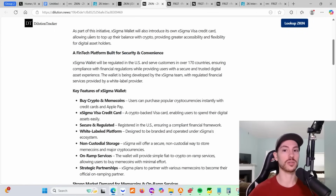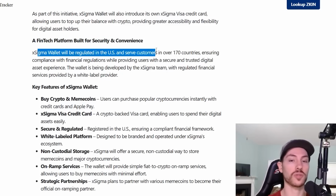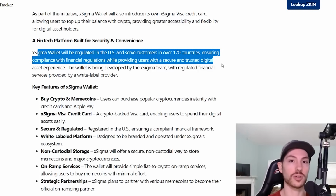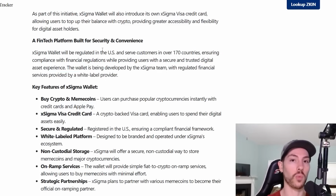And as part of this initiative, X Sigma Wallet will also introduce their own X Sigma Visa credit card, allowing users to top up their balance with crypto, providing greater accessibility and flexibility for digital asset holders. This wallet and this platform will be regulated in the United States and serve customers in over 170 countries, ensuring compliance with financial regulations while providing users with a secure and trusted digital asset experience. The wallet is being developed by the X Sigma team with regulated financial services provided by a white label provider.